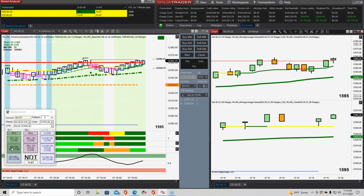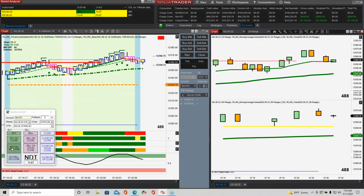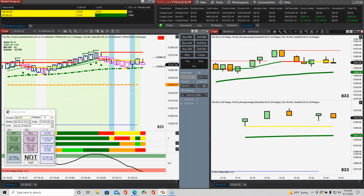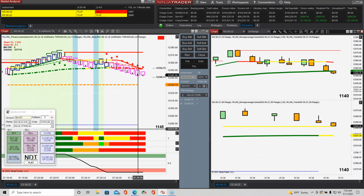Okay, here we go. No, it's not. No, looks like it's gonna break it. Need my power dot. Pull back. No. Losing my quants here for the move. Pretty much powering it down.